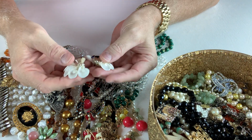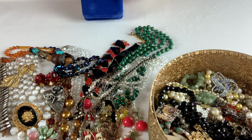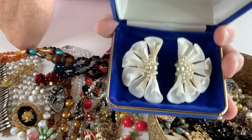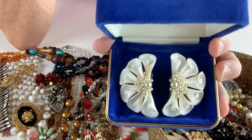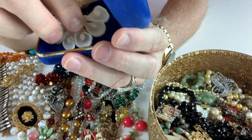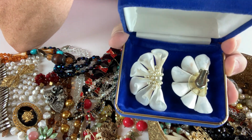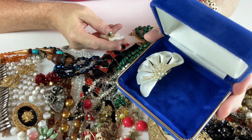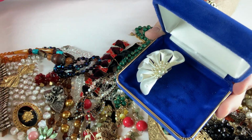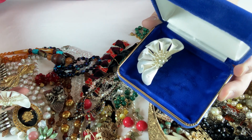Here's, these are wild. Here's the matching earring. These are clip earrings. I had a pair actually like this, or similar to this, a long time ago that sold in my Etsy shop. Check that out. Those are wild. That's the back side of it. There is no marking that I can see. They are a little dirty. They need to be cleaned on the back side, but they're actually in really good shape.